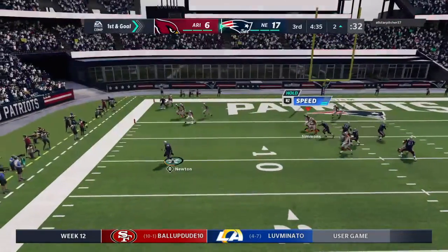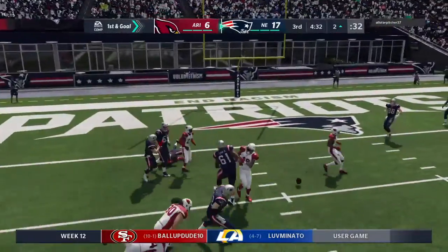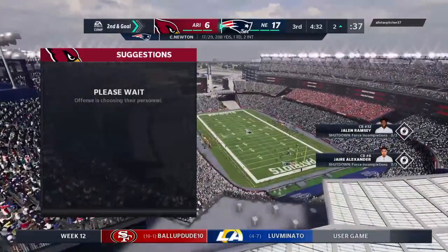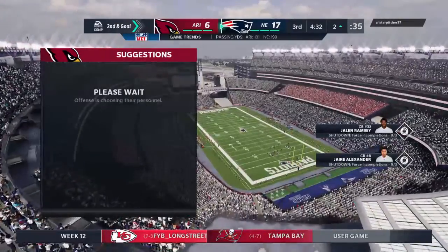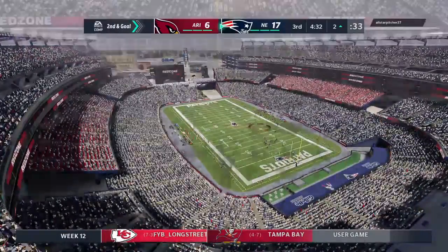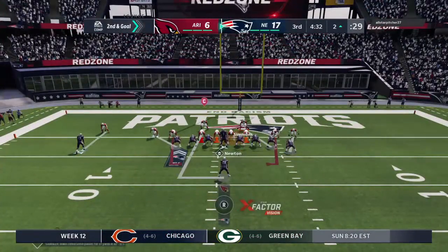Steps away to his left. To the goal line, but it's incomplete. It was Darnell Savage that time who was able to knock it away. A lot of times it's that first read that you have. Maybe you get it in pre-snap, and he locked in on his target, but he was covered quite well, and that one's incomplete.